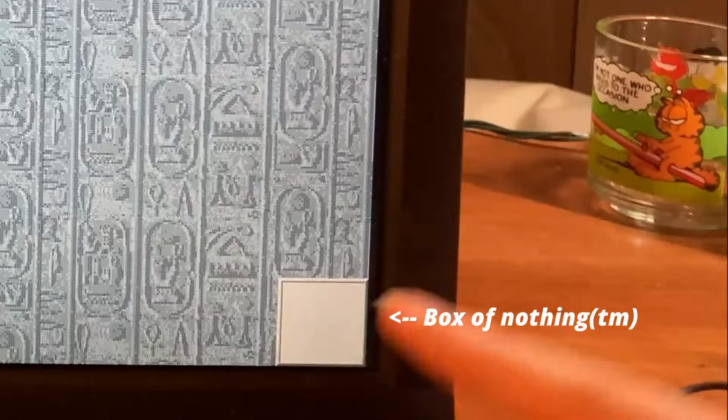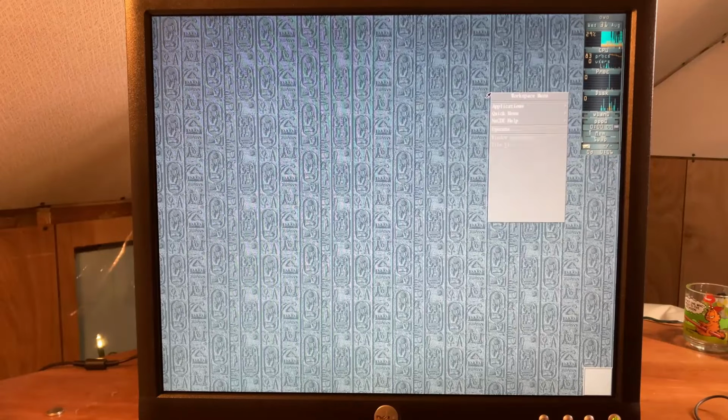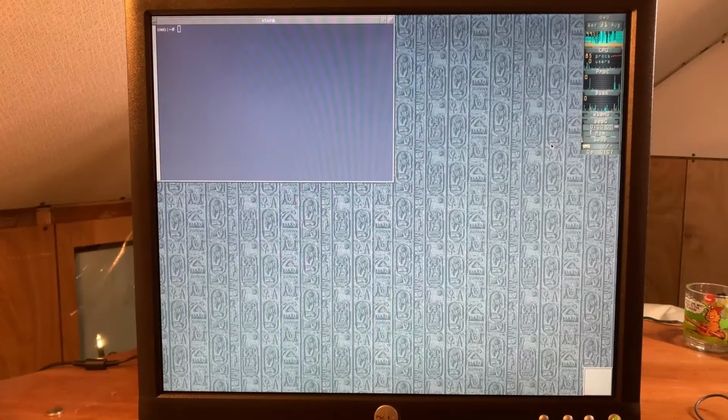Whoa, wait a minute. Oh my God. Okay. Holy shit. This is a little unnecessary. We've got a box of nothing. Okay. So I have to right click, so it sort of works like Openbox. Oh, Xterm. Hey, here we go. Okay. There's our terminal window.